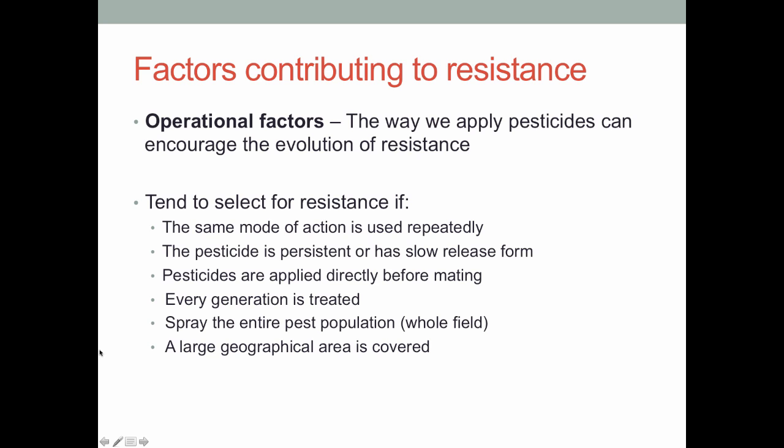Along those same lines, if you were to apply the same pesticide over a large geographical area, you have the same problem, but on just a larger scale. So for example, if you're in an area producing a whole bunch of almonds, and everybody's producing almonds all around you, and you're all applying the same pesticides, then you're going to see more of a resistance problem more quickly, because you'll have resistant individuals in all the fields, not just yours.